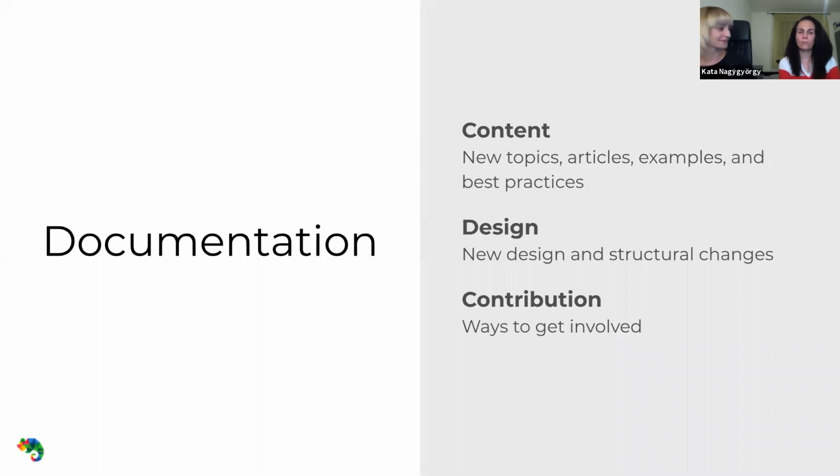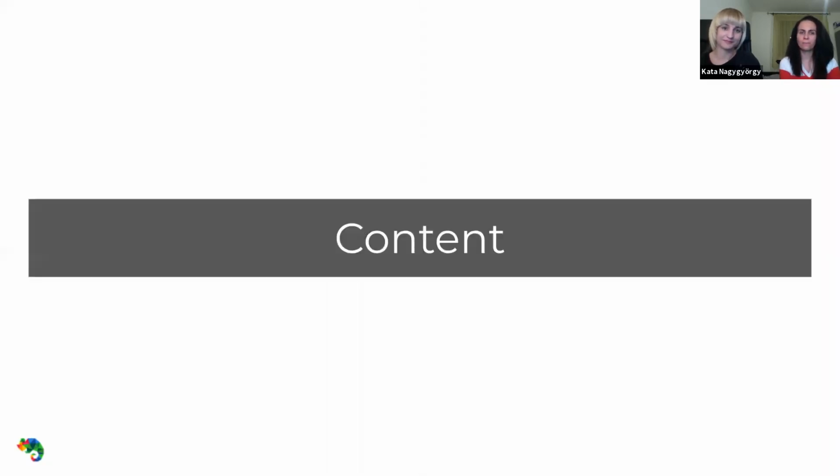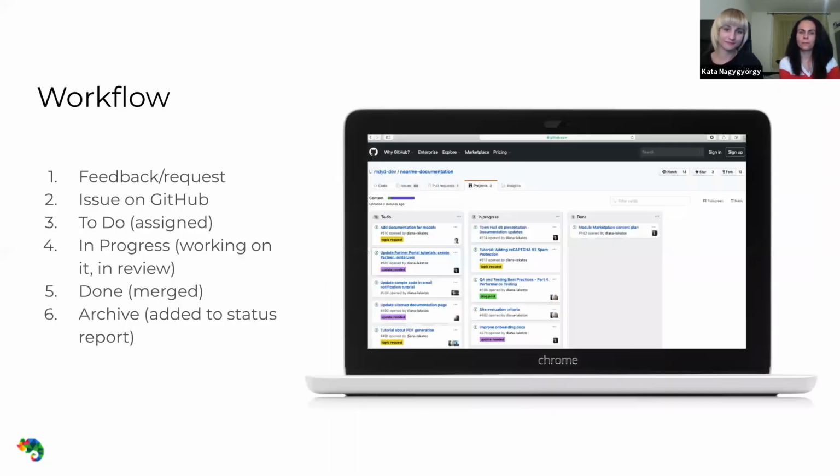Related to our documentation, first I'd like to show you the content we added and the topics and articles we are working on. Then I will give you a sneak peek of the new design, and in the end I'd like to thank you for your contributions and show you even more ways to get involved. So to get started, we start with content, and I'd like to give you some insight into our workflow.